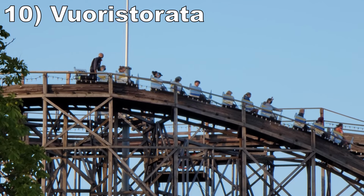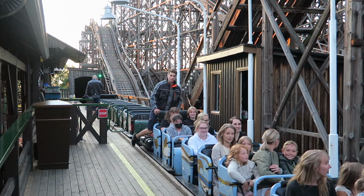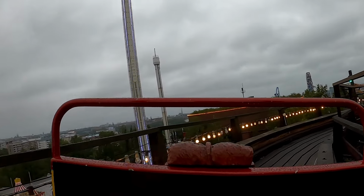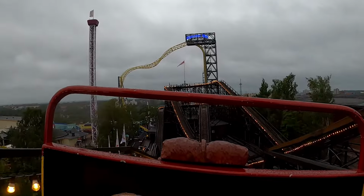Number 10, Vuoristorata. This classic scenic railway wooden roller coaster still has a brakeman on board. However, this one is run super conservatively. You crawl around many turns, and there are points where the operator actually uses his foot to push the train along, as you are going to stall out otherwise.